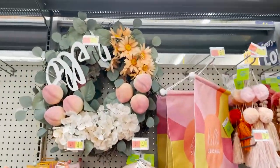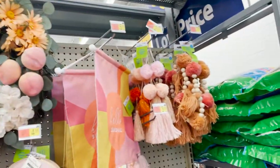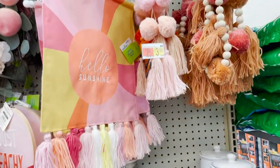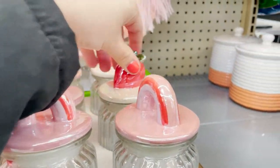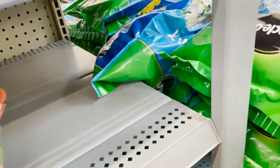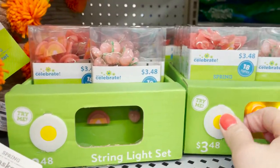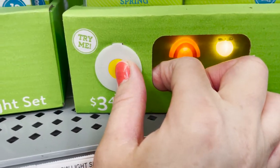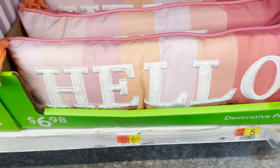Super cute. This is a really cute little peach section. So they have all this little peach decor. These are super cute. $3.24. With a peach bottom. Nice little canister. And they have these little lights. A rainbow and a peach. Super cute. I love that. Nice little pillow.